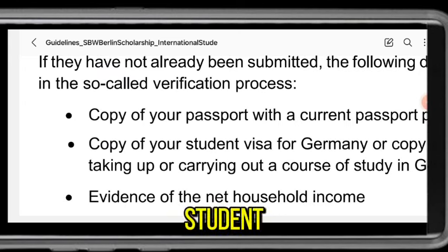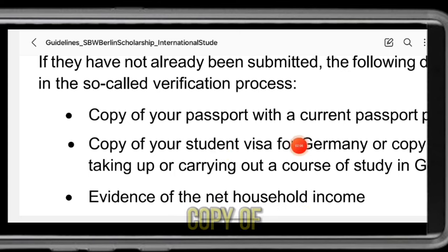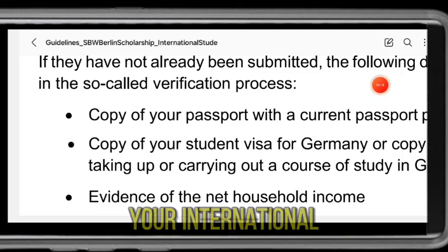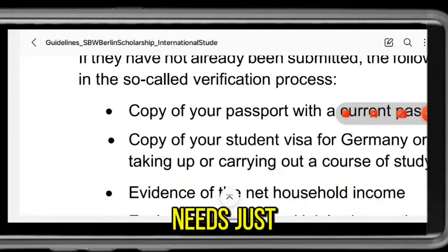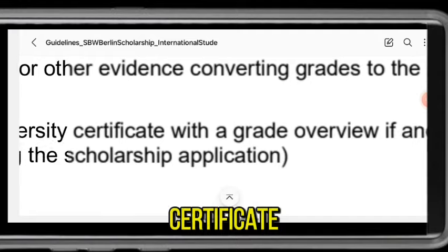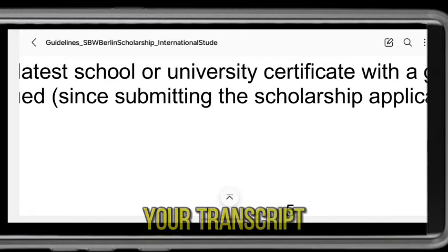If you are a student who has already applied to schools in Germany, then you can also participate in this scholarship. You just need to provide a copy of your student visa for the German university and some documents from your university. You will need to attach a copy of your international passport with a current passport picture on it for identification purposes. You will also need a copy of your latest school or university certificate with a grade overview, which can be done using your transcript of records.